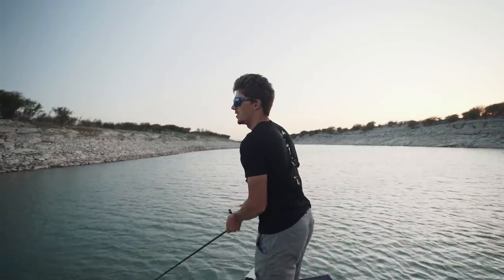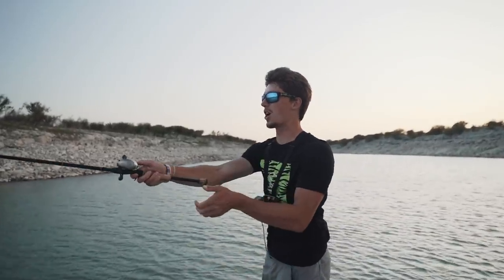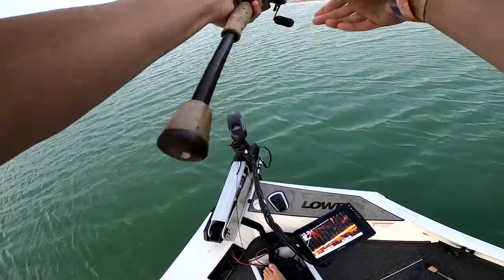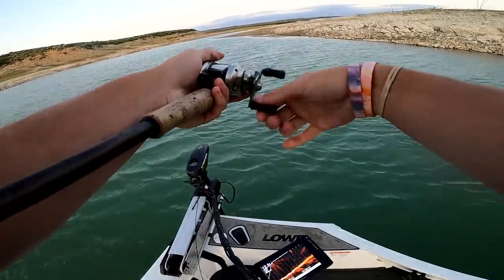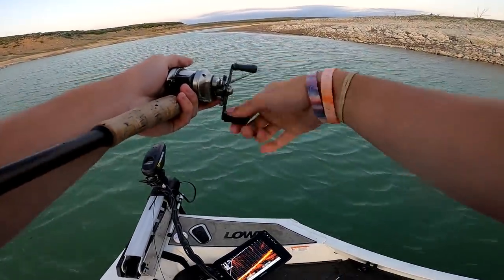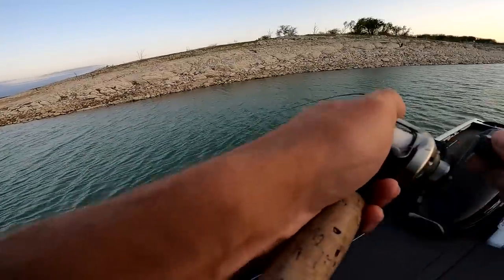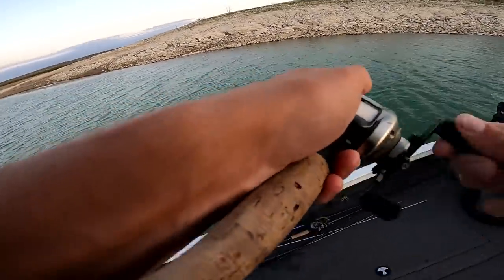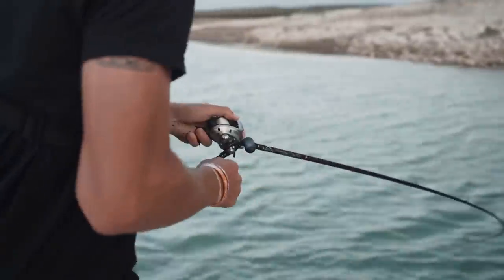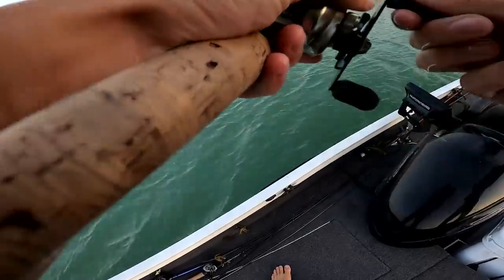All right, let's keep casting. Never leave biting fish. Never leave biting fish. Woo, Amistad, give it to me, let's go. Just switched up the color. Chartreuse and white. Another one. Another one. Good one too. Let's go! Yes! Yes!